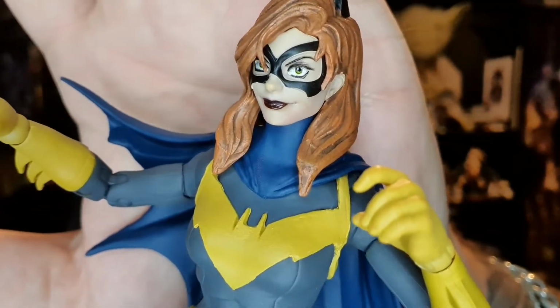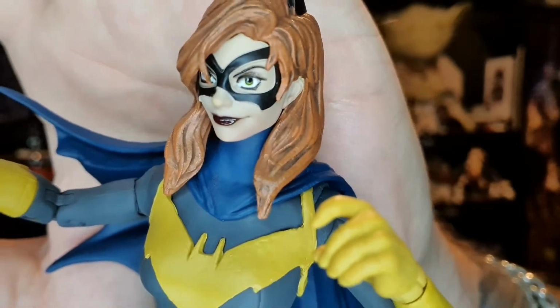And the black lipstick, the eye makeup, there's a lot of detail in the eyes, and the eyes are something that a lot of figures get mistakes on. They can look a bit off, we'll see. So plenty of posability in there. Awesome looking figure.